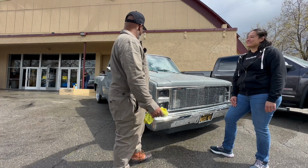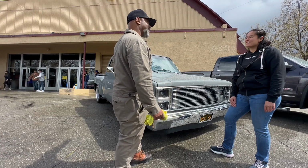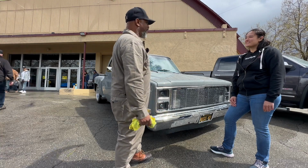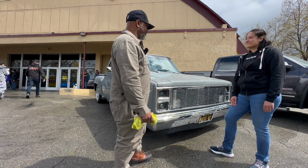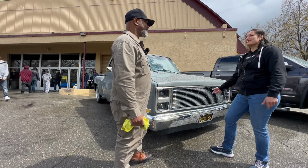You know, it's just something fun to drive, something to play with. And actually, it still serves a purpose. I still use it as a regular truck, so I put stuff in the back. I'm just careful. I love that. Well, thank you so much for stopping to talk with me and let me share your story.